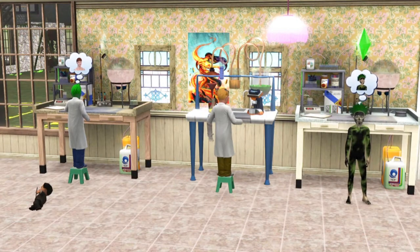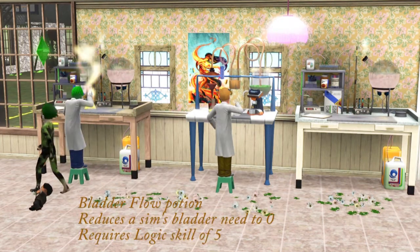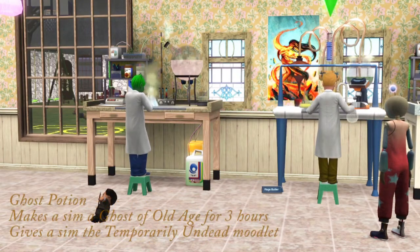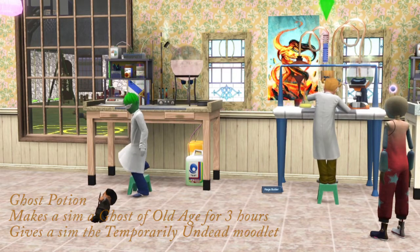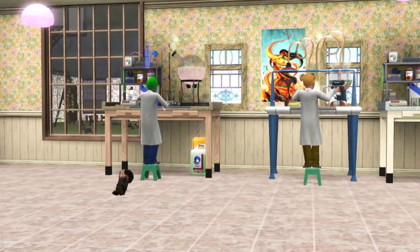Oh, hello. It looks like that was Bertie or Benji. I'm not sure which one it was. Just got singed. And he's headed to the all-in-one bathroom for a quick shower so he can continue working on his discovery of potions. Oh, bladder flow potion. It reduces a sim's bladder need to 0, so they'll probably wet themselves if they can't get to the bathroom on time. And he got a ghost potion. That makes a sim a ghost who died of old age for 3 hours and gives him a temporarily undead moodlet.